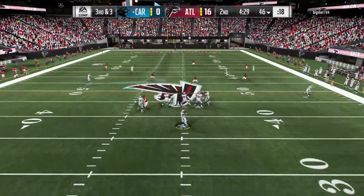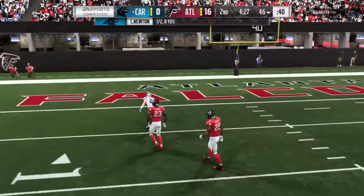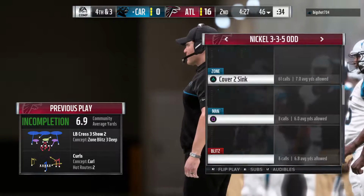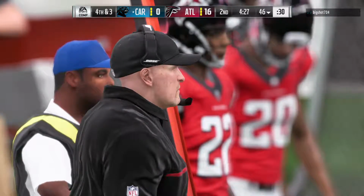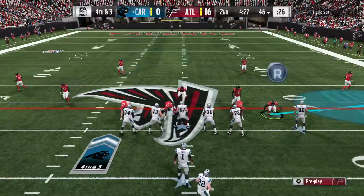Now it's Newton looking deep downfield. So they took a shot there on third down, couldn't get it. Now it's fourth. And attempted a deep ball there. They didn't get it. But, boy, they're going to need a few of those to actually hit in order to get back into this game. Good thing they do have a little bit of time here still left in the contest. Decent-sized deficit, but not one that they can't manage.